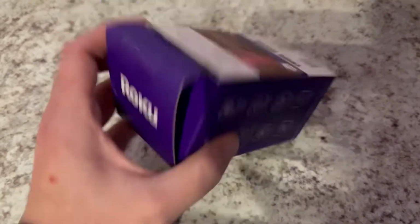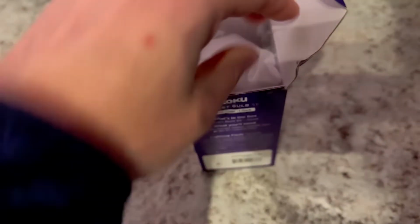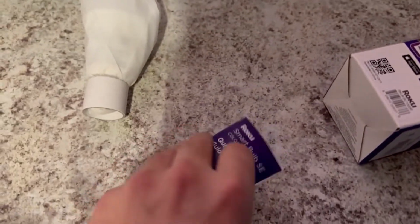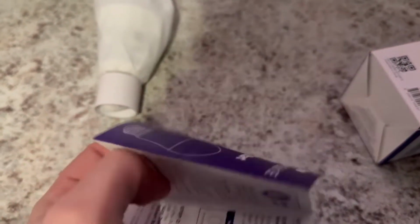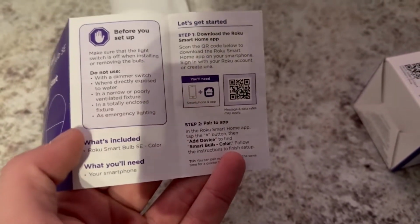All right, guys, got it sliced open here, so it'd be a little bit easier for me to do with one hand. Pull this guy out. Come on. There we go. All right, so here it is in its packaging. Let's see what else we got. Nothing else, and a little quick start guide. That's all you get. And that's telling you to download the Roku app.